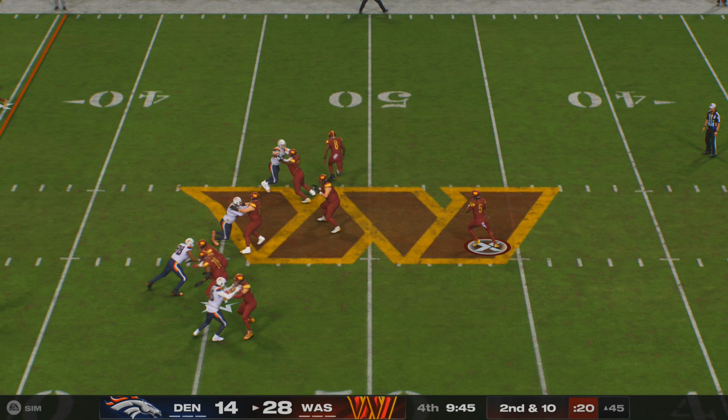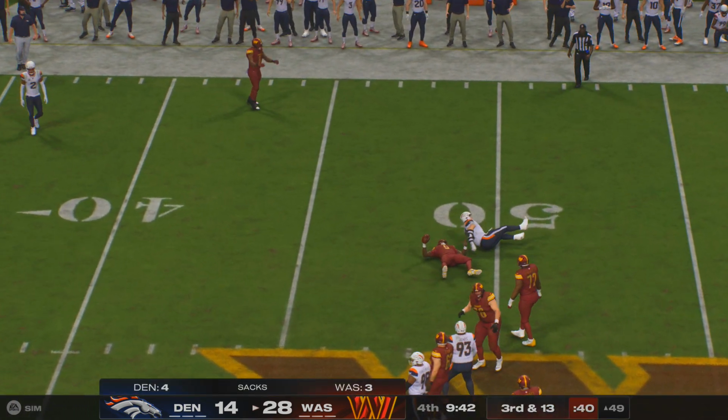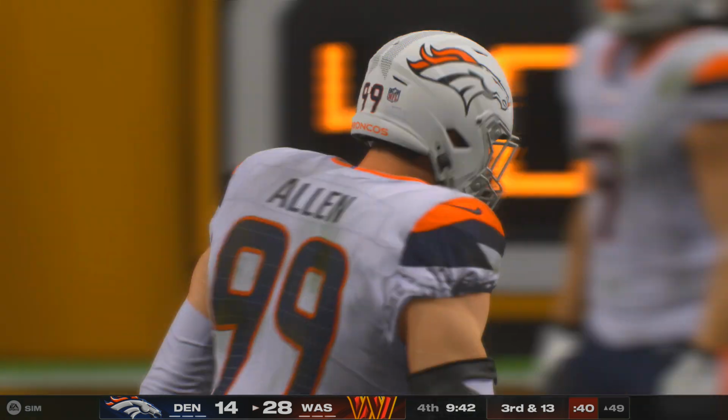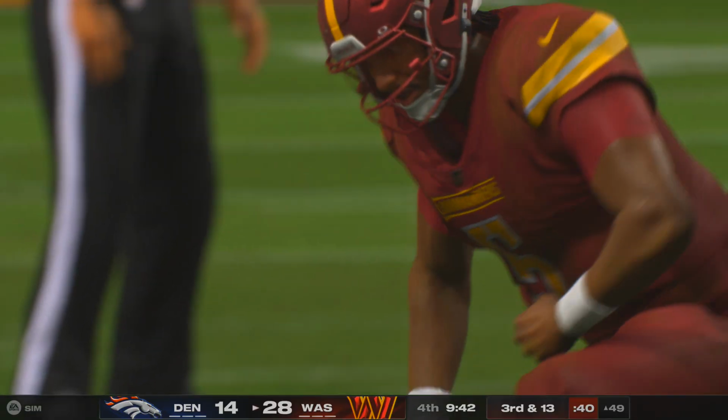Throwing now is Daniels. And he can't get rid of it. He's taken down. It'll go as a loss of 3 on the sack, and it brings up 3rd down.